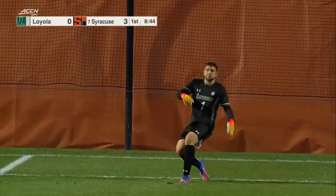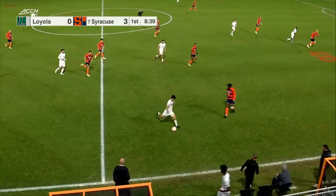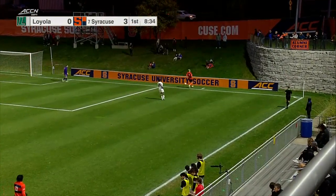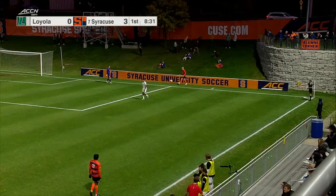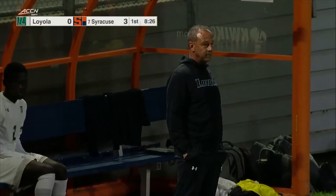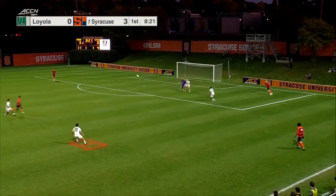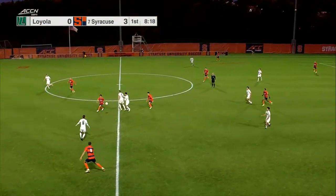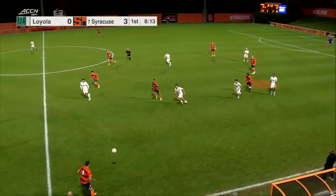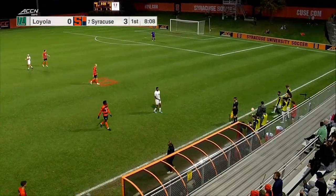The netminder, a sophomore for Loyola, rather, getting his second start of the season, his first one against ACC competition at NC State. And in this one, he's been tested mightily, backstopping the team early. Play kind of settled down, and that chance was finally converted on the end. A team like Syracuse was getting the chances, but then not necessarily completing that final pass. The Greyhounds are left to almost distribute the ball and make those long balls up the field because they're really not being given much time with the ball because of Syracuse's pressure.